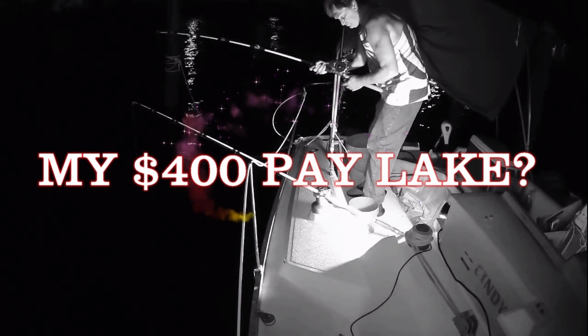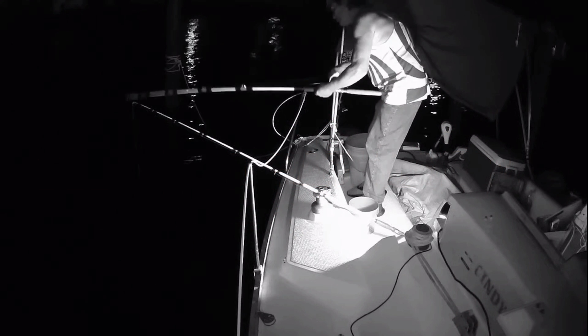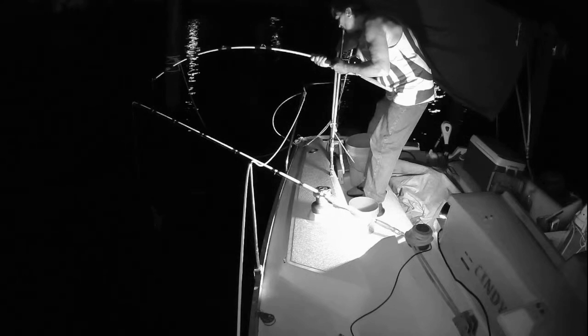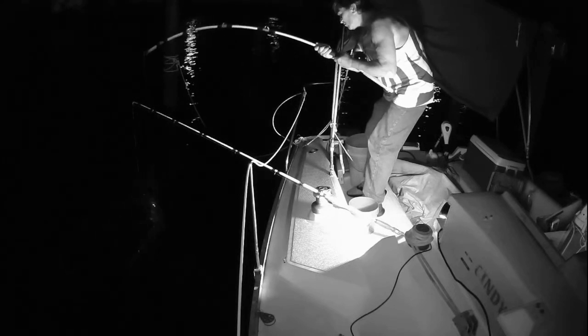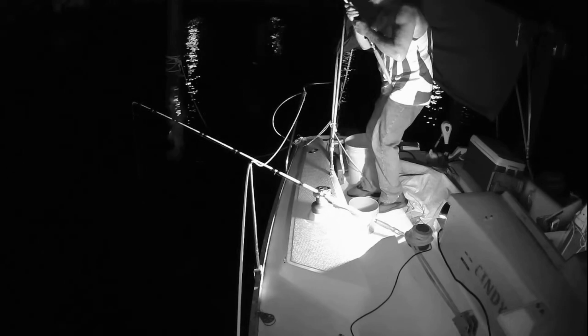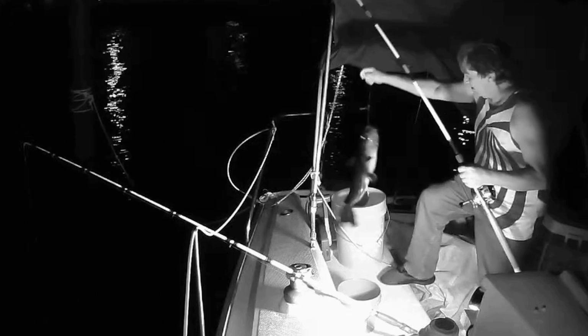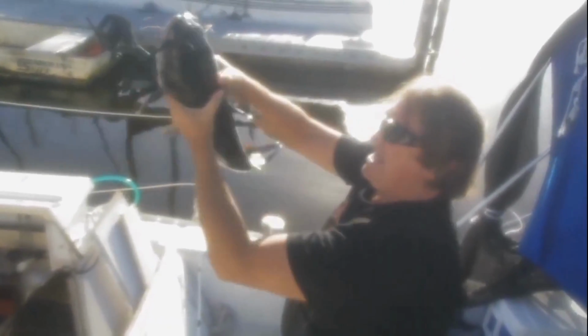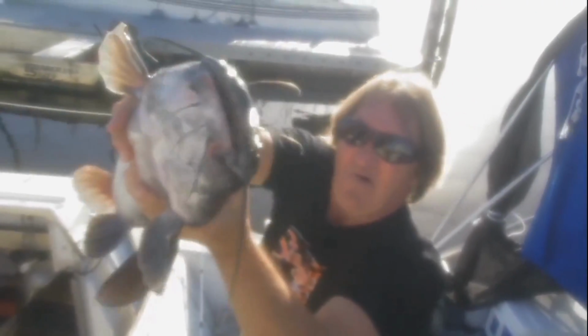Welcome to my $400 pay lake. LOL. Now really it's just a boat slip on the St. Johns River, but it costs me about $400 a month. I have a fixed camera. It has infrared, and we're going to be watching it tonight. Let's see if we can catch some fish. This is live from the St. Johns River in Florida. Enjoy my $400 pay lake.